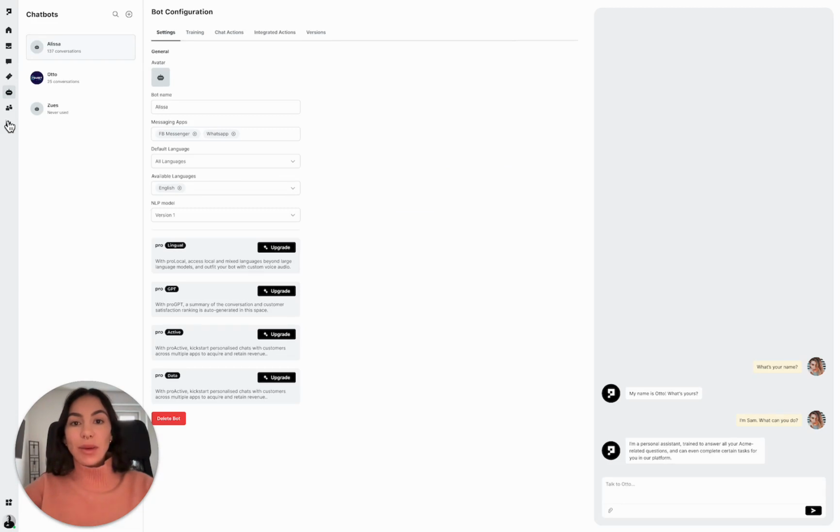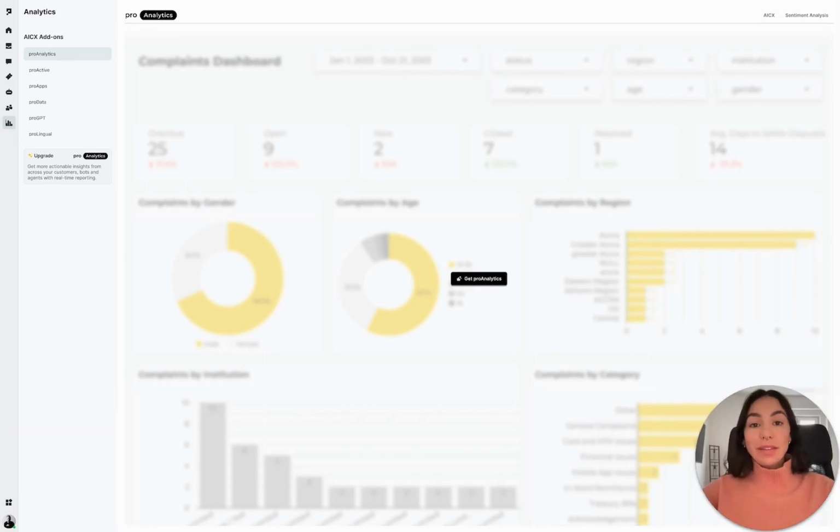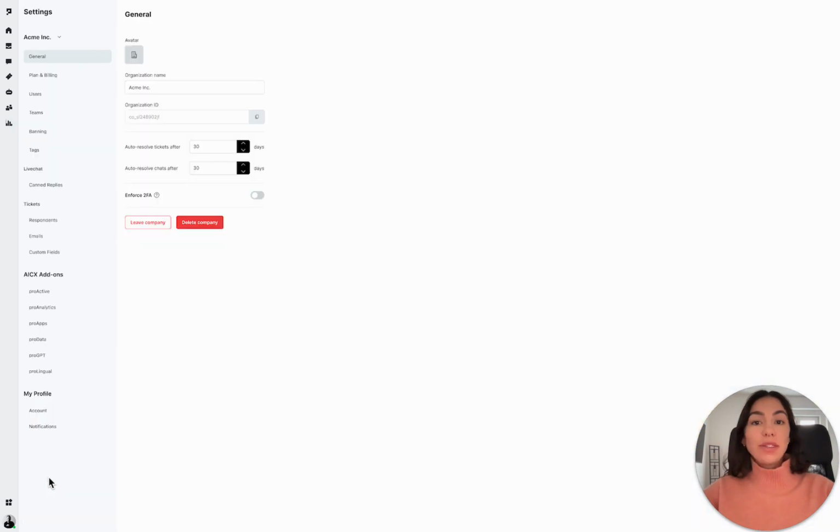And the last item that we have on this sidebar is the Pro Analytics. So I'm not going to get into detail here, but basically you can create customized reports for you based on any metrics that are available within Proto AICX. And it definitely doesn't stop here. So if I go to my avatar, you're going to see that we also have a new dark mode coming up, easier on the eyes for agents on the night shifts.